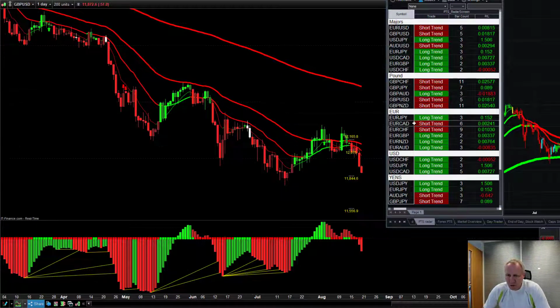And if you look at the euro here, you're starting to see a couple of long trends kicking in. So we're starting to maybe see the euro, are we seeing it strengthening? Not really. The euro dollar's in profit 81 pips on the short side. But if the euro was really weakening across the board, we'd be seeing short trend in euro yen, euro sterling. But we're not seeing long trends here. The dollar's still the currency that's pretty strong.